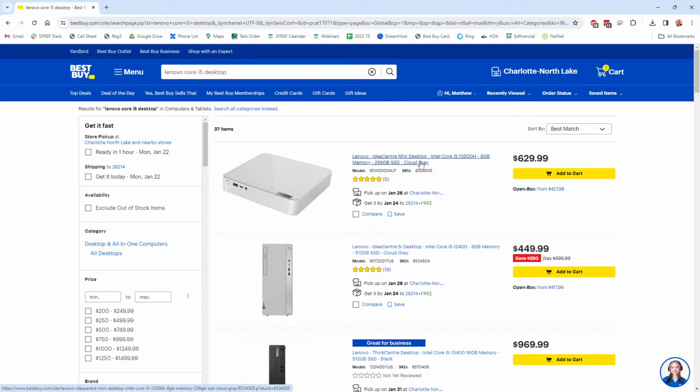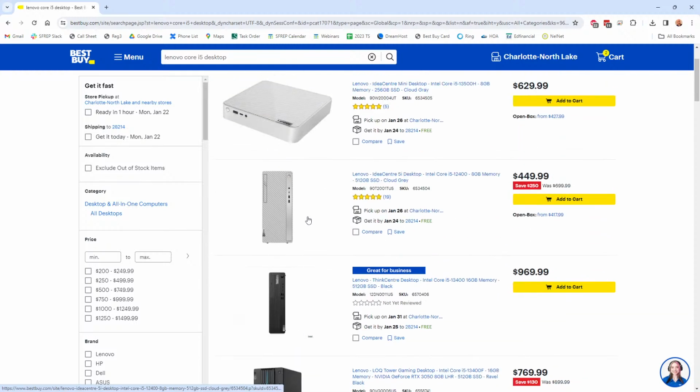You'll see these little mini desktops. They're okay. I would shy away from them because they're not very expandable. You can put additional storage in them and more RAM, but that's about it. If your video card goes out on it, or if you wanted to upgrade the Wi-Fi to Wi-Fi 7 or something like that, you can't really do that with this.